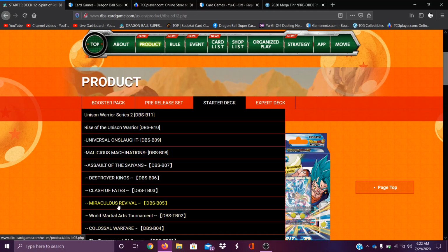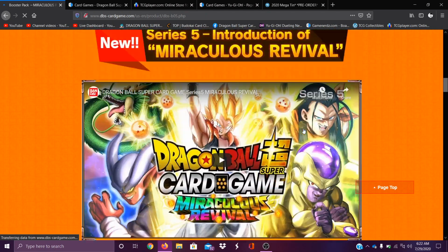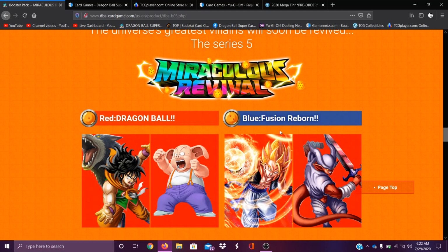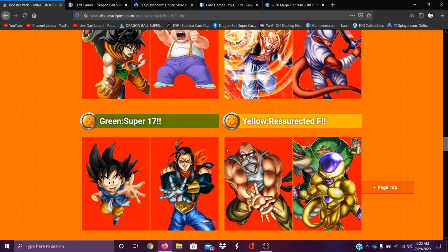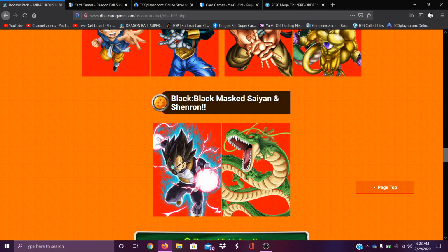At first, I bought Miraculous Revival because it was one of the only sets that I was able to obtain, and it had some cool characters. It had Gogeta and Janemba. I like 17 a lot. But honestly, the rest of them, like Roshi, Frieza support, GT Goku, the Earthlings, were kind of meh for me.